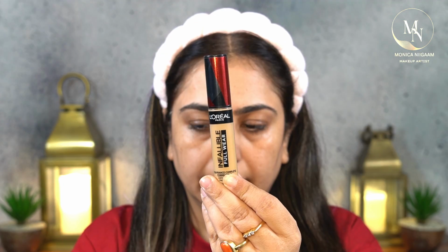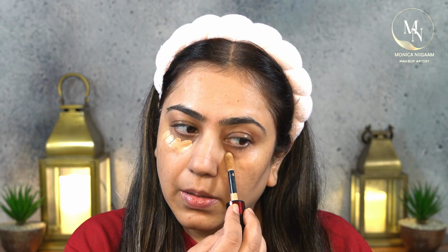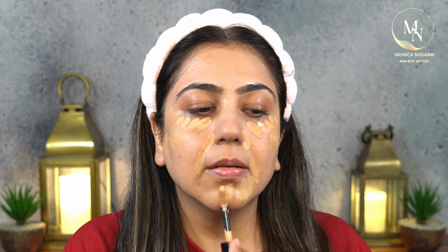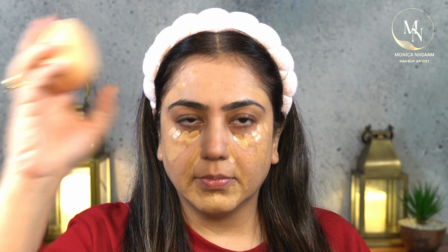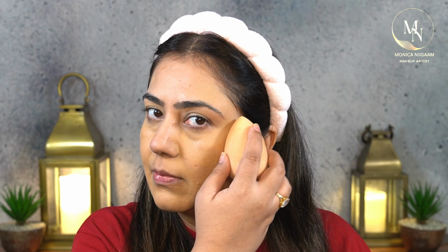Next, I will color correct with concealer from L'Oreal. Wherever I have dark spots or pigmentation, I'll apply concealer in those areas. For color correcting, you can choose a concealer 1 to 2 shades darker than your skin tone. Now I will blend it well using a damp beauty blender.